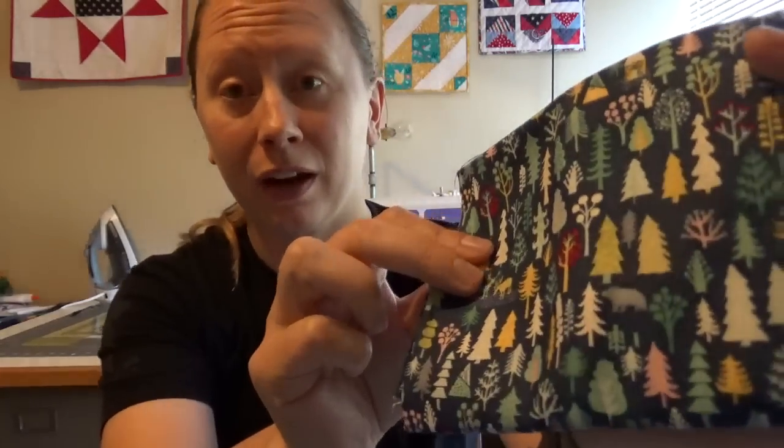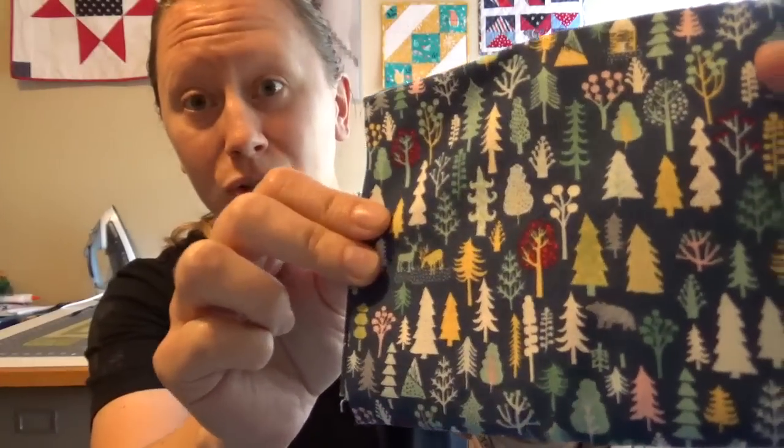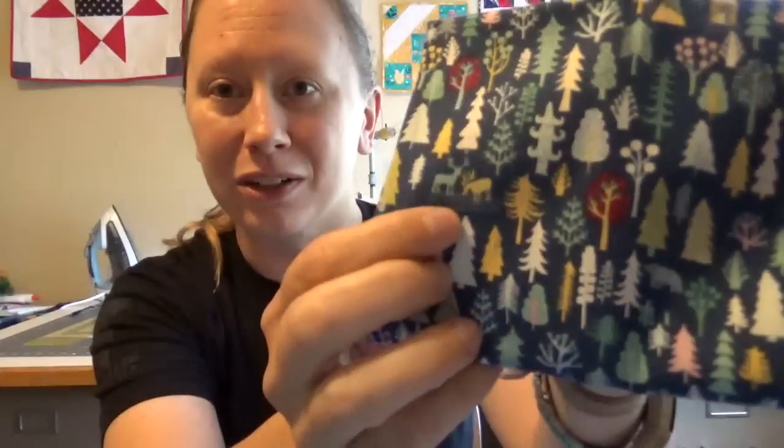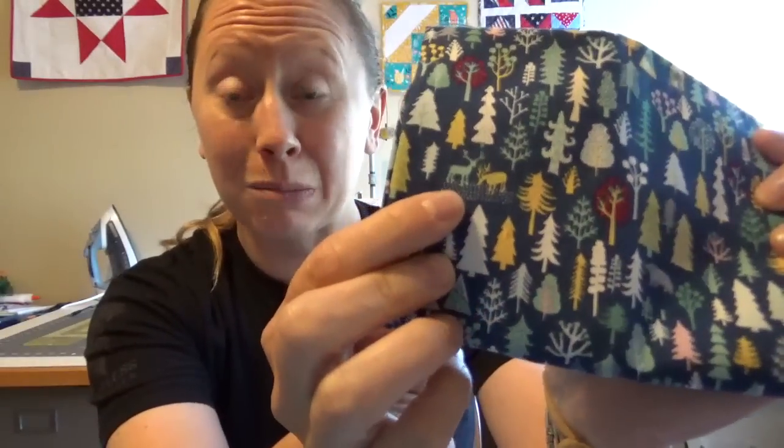This one's better. This one I'm okay with. So it's got a bunch of different trees. It's trees. It's nature. We're okay. And this one has some cute little deer too. So this one is much better than the one with houses. Still not stoked about it, but this I could use more as a blender or something that's not a focal print. So this one is okay.